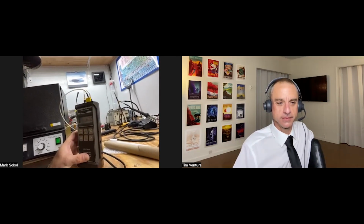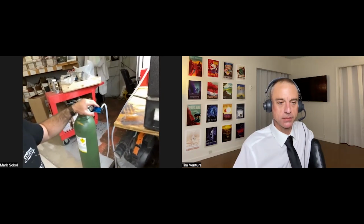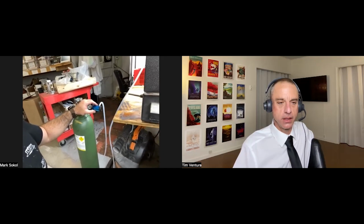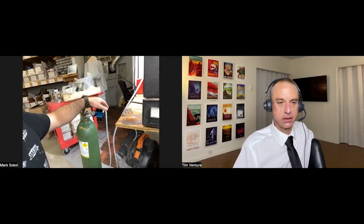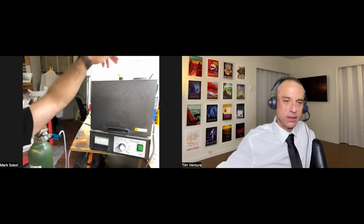And we're all staring at this oven over here. We're cooking up some aluminum discs, and I have oxygen going in. I have this low flow controller, and it's going into a little tube.